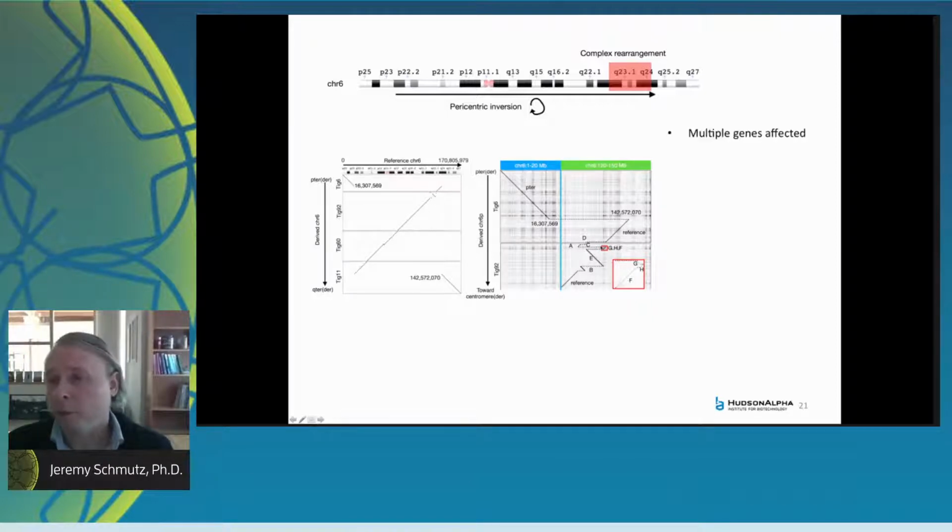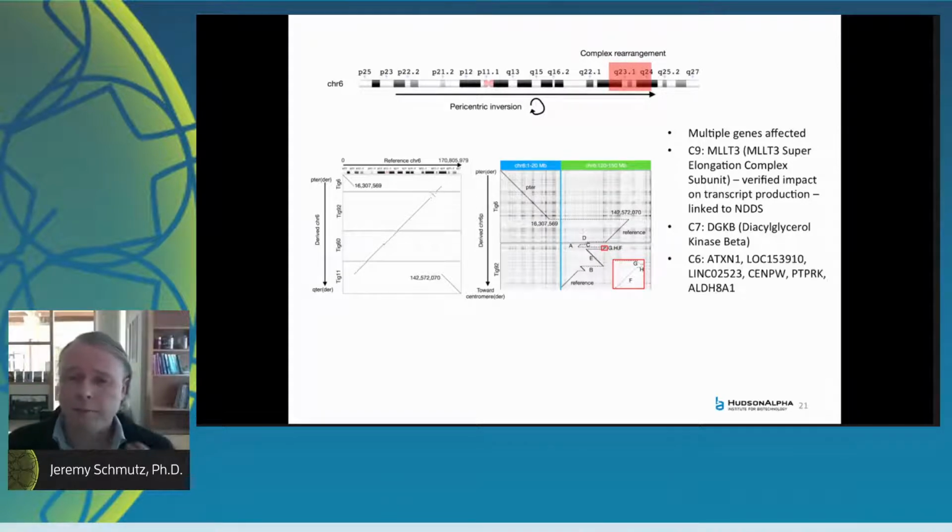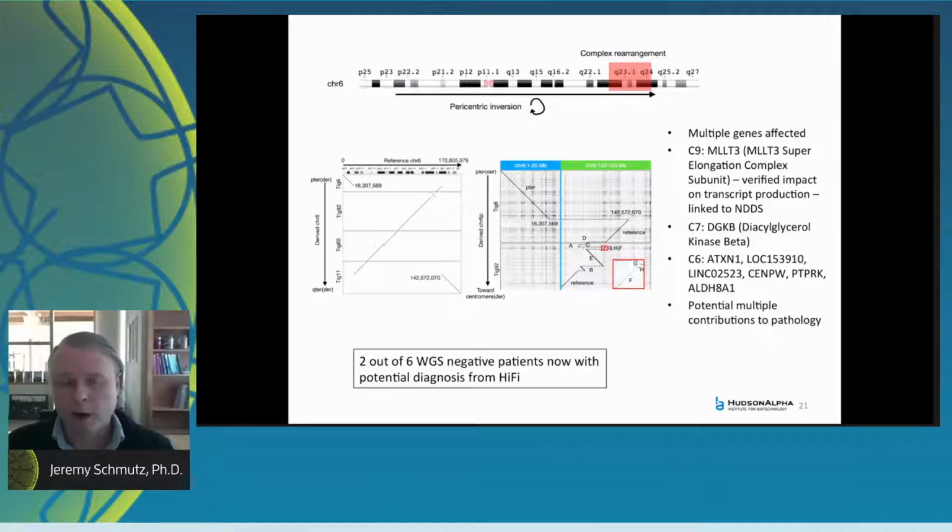So we've got multiple genes affected here that could cause the pathology. One of them on chromosome 9 has been associated with neurodevelopmental delay disorders, and we can verify that there's issues with gene transcript production in that one. However, there's also chromosome 6 genes that are potentially affected, and several genes, in this case 6 on chromosome 6, that are affected by this. So there's multiple genes that could lead to the pathology for this proband. So we ended up with, out of this set of 6, 2 out of the 6 WGS negative patients now have potential diagnoses or follow-up from HiFi sequencing.